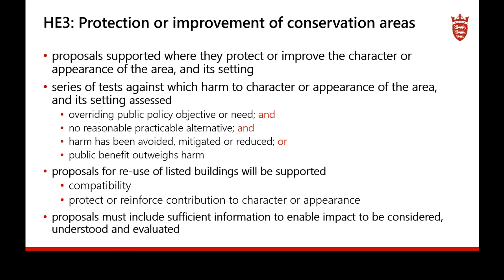In terms of the policy regime that will apply to conservation areas, once they're designated, the draft plan seeks to set that out. And essentially, the key thrust is that development proposals should protect or improve the character or appearance of conservation areas and their settings. Again, a series of tests against which any proposals that might harm character or appearance might be assessed. And again, the notion that reuse of buildings within conservation areas will be supported where they make a positive contribution to character and appearance.